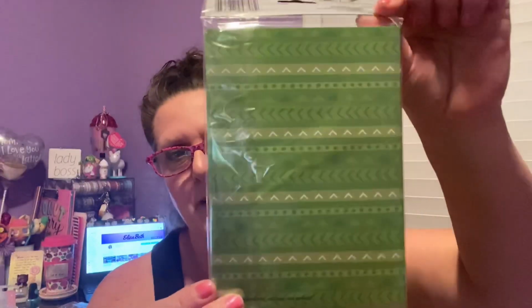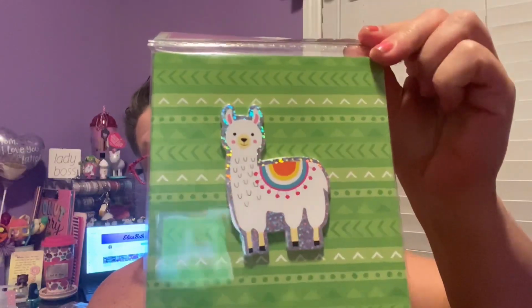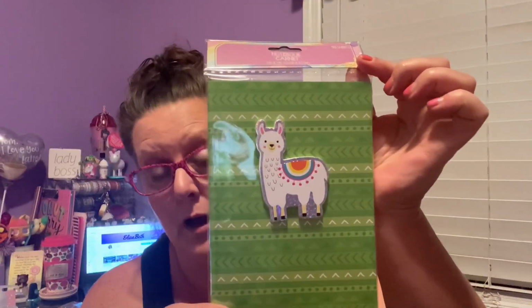Okay, these are notebooks, and oh my god, these are so adorable. They are 5x7. All of these I'm going to show you are 5x7. They're all 50 sheets. Are you ready? Well, first I'll show you the backside. So there's the backside of the first one. And there's the front. Oh, look at that llama. It's like jumping off the page. Do you see how thick it is? So it pops off the page, like 3D. Isn't that cute? It's a sturdy piece of cardboard, basically. It's thicker than cardboard, actually. Adorable. Oh my gosh. Okay, so we have the llama.